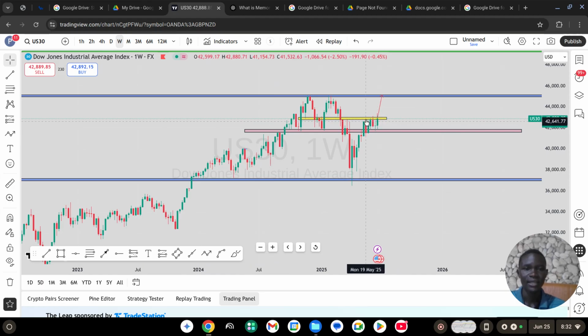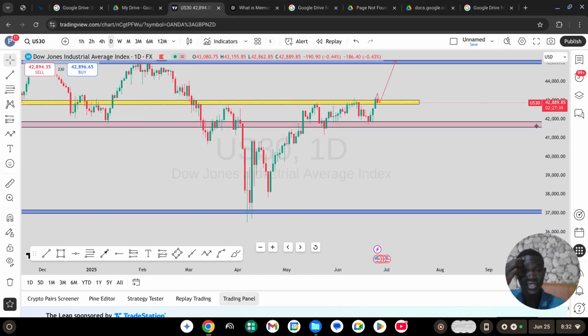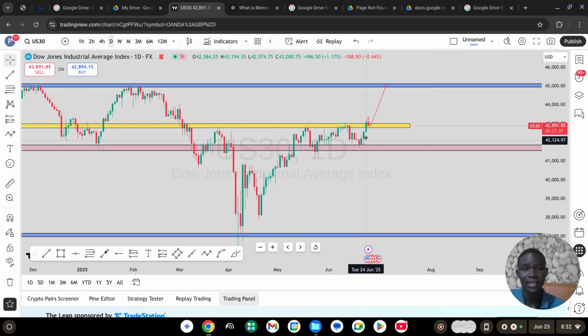The market hasn't broken it the way I want it to, so I'll be waiting for a very good retest even from daily. I want a bullish engulfing out of the zone, a nice retest, and then continuation all the way to the upside, guys. So let's be patient and wait for one or 2 days, mostly a bullish engulfing out, a retest, then continuation all the way to the upside.